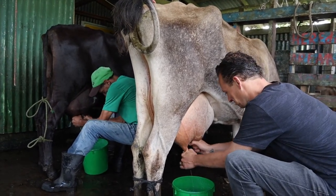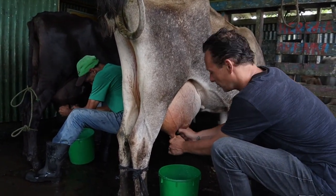12 liters average. 10 to 12 liters per cow per day.